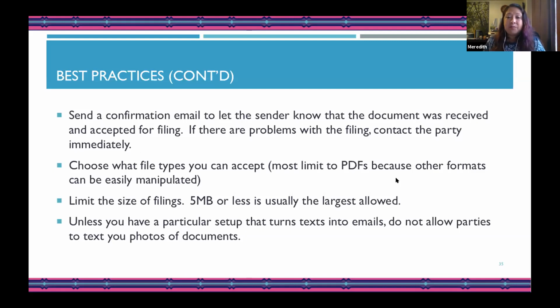And unless you have a particular setup that turns text into emails, do not allow parties to text you photos of documents. We do have ways of allowing a party to take a photo, and that can turn into a PDF, and then that PDF can be emailed to the court clerk. But we've just found that it sets a very dangerous precedent to allow a party to take a photo of documents and then text them to the court clerk for filing. It ends up crossing a lot of lines that we are not comfortable crossing right now.